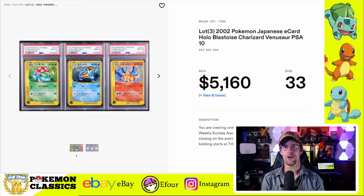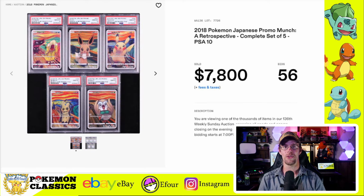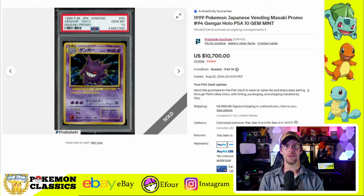Next, we have the Trio from the E-Card promo set in Japanese, the Big Three, the Charizard, the Blastoise, the Venusaur, together selling for $5,160 in all PSA 10. Speaking of all PSA 10s, we've got the 5 Scream cards, and together these ones sold for $7,800 as a completed set. Looking at a few singles, we have the Gengar.